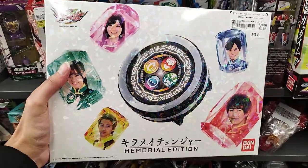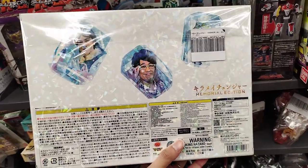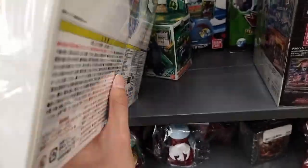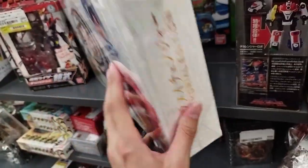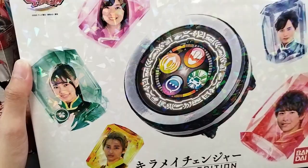Beautiful box. Beautiful glittery box. Let me know if you got this. I definitely did not get this. It's basically the same thing, just with a bunch of phrases. And a book, I think. Comes with like drawings or something. It looks nice. I mean, they definitely made it look nice.